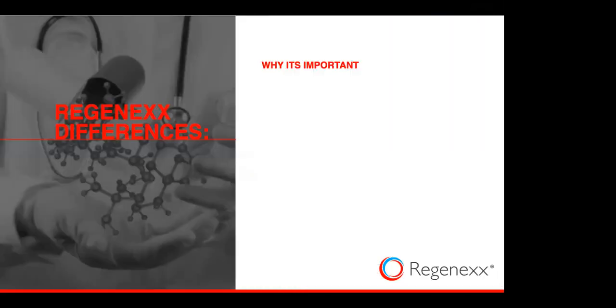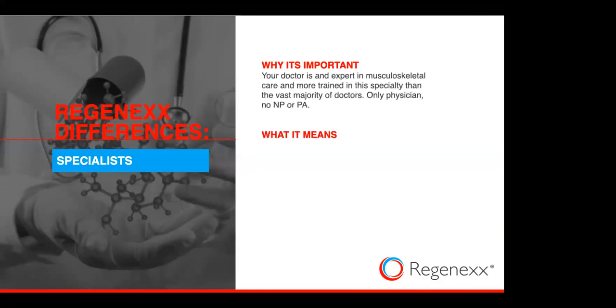So again, why these differences are important. Medical specialists, this is a big thing, especially in the community in Pennsylvania. The doctor that you want is going to be an expert in musculoskeletal care and more trained in specialty than the vast majority of other doctors. So you're looking for strictly physicians, not PAs, not nurse practitioners, not chiropractors. You want somebody that has specialty training.